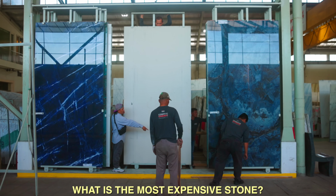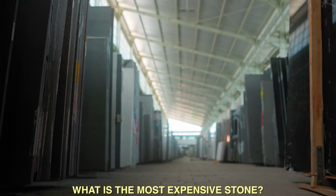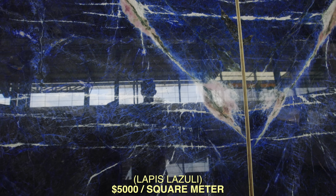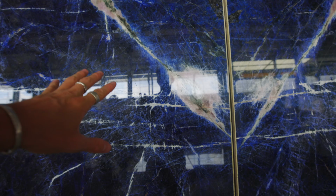So at this stage, we're probably all wondering, what is the most expensive of all of the stones in here? And it's right in front of me. This is a Brazilian stone by the name of lapis lazuli. And you can see here, it's got these amazing electric blue veins. It literally has a story being told right in front of us here.